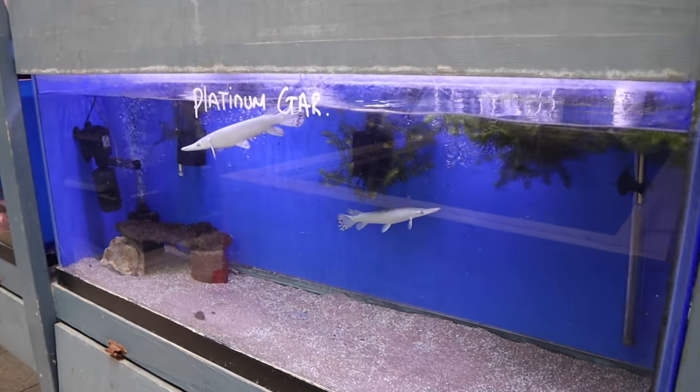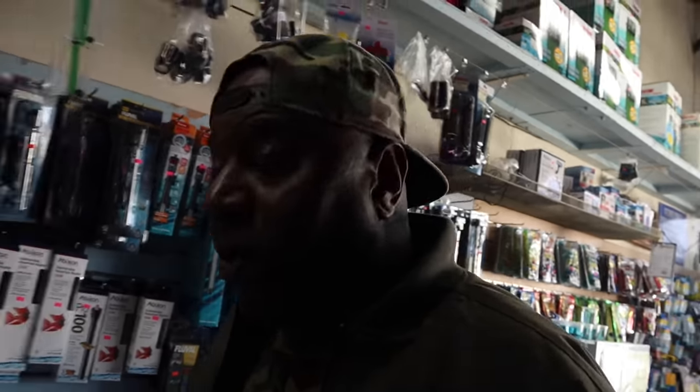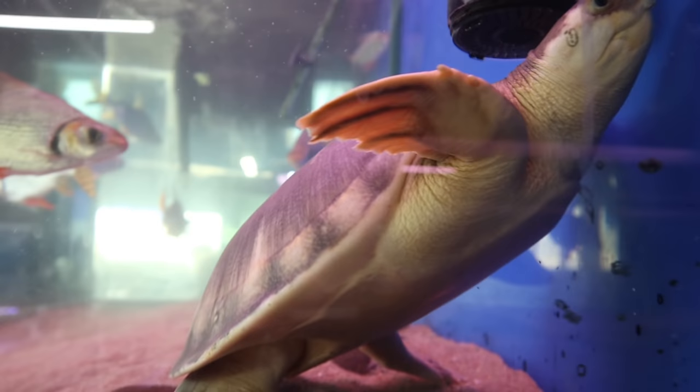My God. It's going to be to pick up some of the rarest fish in the aquarium hobby. Every monster fish keeper needs one of these. Not too many people have this fish in the hobby.